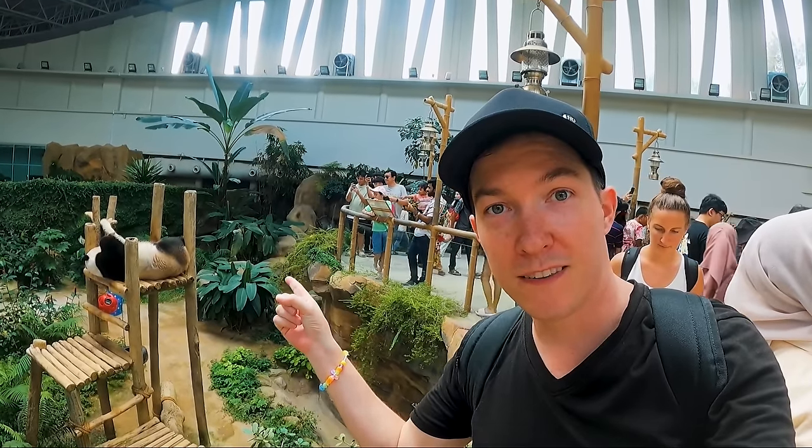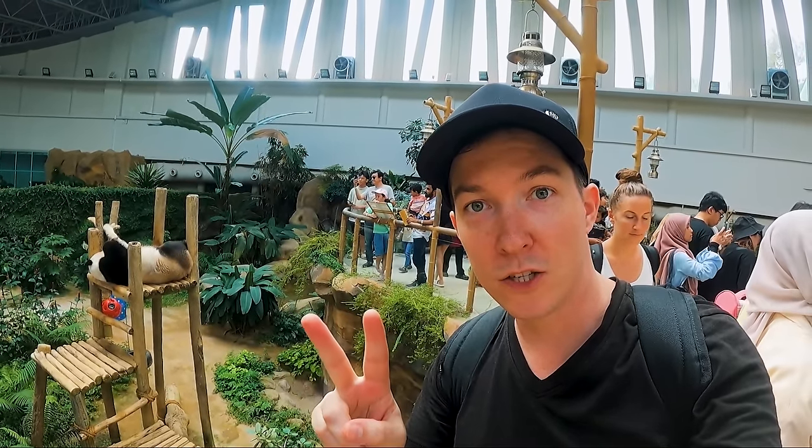5 minutes are over, but that's the giant panda. Only 2 out of 47 pandas in captivity outside of China.